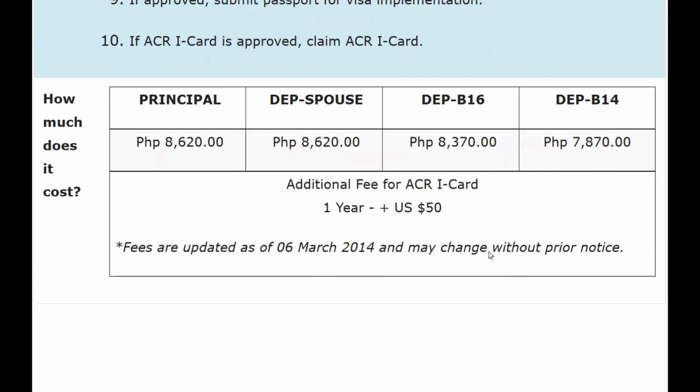And here are the fees updated. How much does it cost? The principal, which would be you, $8,620. Fees are updated as of 2014. May change without prior notice. Very important. Could go up. I would not be surprised if visa fees go up, partly because of the present crisis and the government wanting to collect more in fees and taxes.